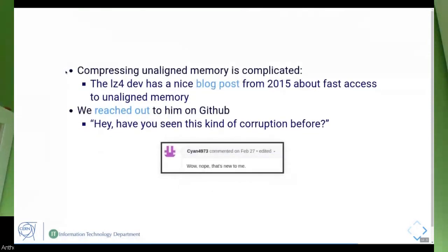So compressing unaligned memory is complicated. The developer of the LZ4 algorithm has a nice blog post from a few years ago explaining how he optimized access or compression of unaligned memory. So we suspected that maybe there's a bug in that area. So we reached out to him on GitHub: "Hey, have you seen this kind of corruption before?" And he replied, this is Cyan4973: "Nope, that's a new one to me."